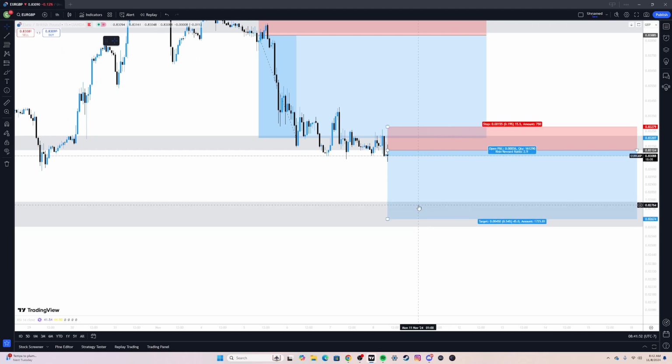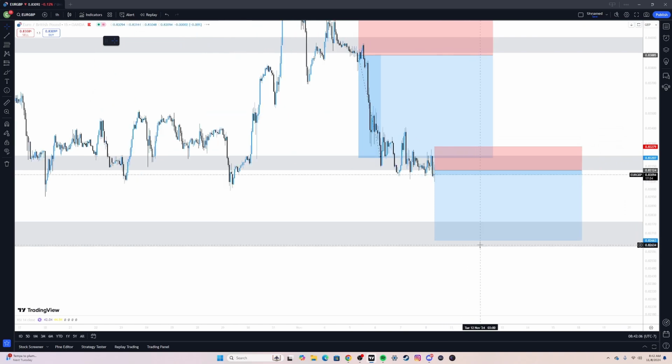Not just targeting the top of this zone. I hope we can get a little bit lower, maybe even get to a 3-to-1 ratio. But if not, we'll still be more than a 2-to-1 if we only get to the top. But anyway, I'm just targeting somewhere within this zone. So I hope this makes sense.